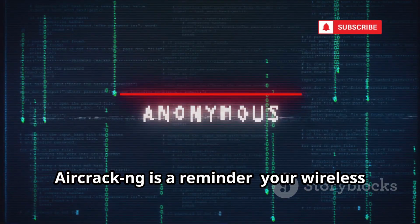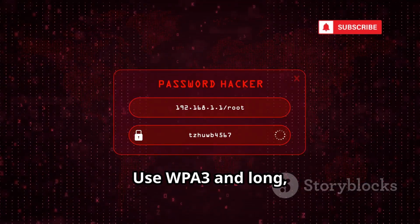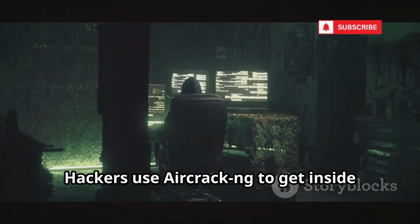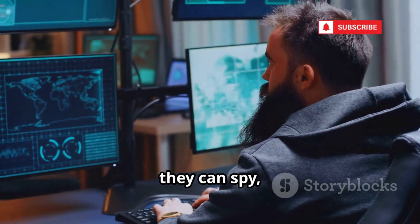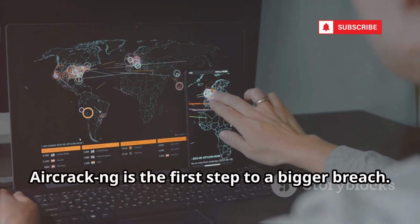Aircrack-ng is a reminder. Your wireless security is only as strong as your password. Use WPA3 and long, complex passwords to stay safe. Hackers use Aircrack-ng to get inside your digital walls. Once inside, they can spy, map, and attack. Aircrack-ng is the first step to a bigger breach.